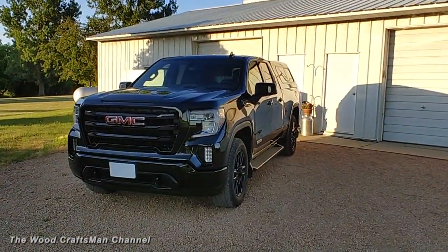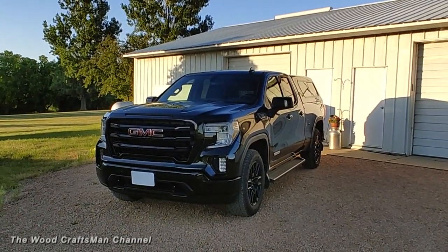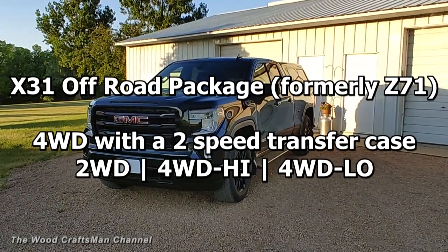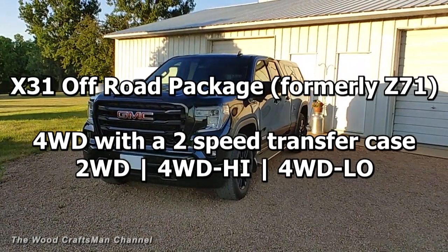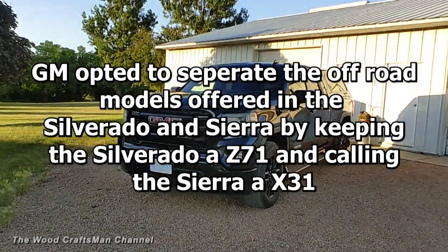All right, so I'm going to do a quick walk around review of this 2021 GMC Sierra. It is a 1500 Elevation series. Elevation is a trim level between SLE and SLT. This was originally the blacked out edition.